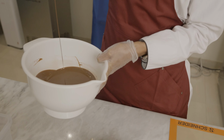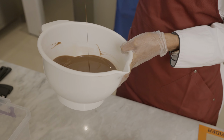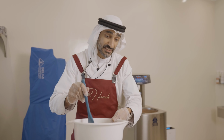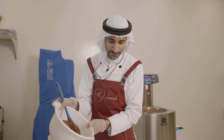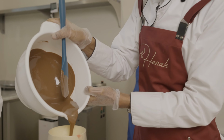See, look at this. There are still small pieces of nuts. So what we are going to make now, we are going to make this one inside. It's called ganache. Yes, ganache, guys. Thank you for reminding me. So we put it here inside. See how we are filling it.